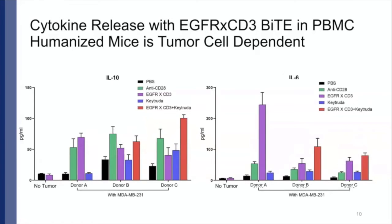We also looked at other cytokines, IL-10 and IL-6, again showing the same general trend. But again, you can see donor-to-donor variability. For example, for donor B, you can tell that IL-10 is released. It's only slightly lower in the BiTE and KEYTRUDA only groups when compared to the combination group. However, when you look at the IL-6, this impact appears to be additive.